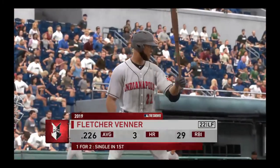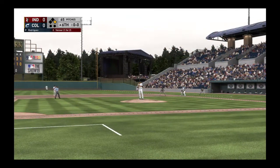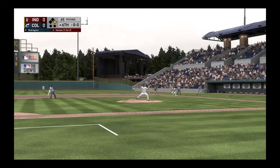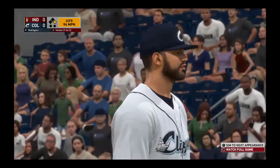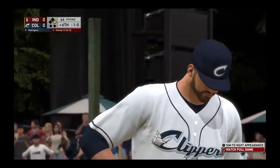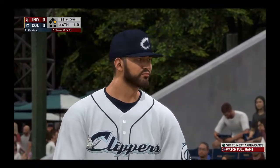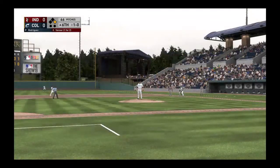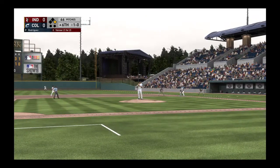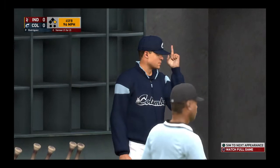At the plate, Fletcher Venner, leadoff man on base, and we'll see what they have in mind strategy-wise here. First pitch coming. Here it is. 1-0. Ball one. This is where he might need a mound visit, whether it be from the shortstop, his pitching coach, or the catcher. These last couple of pitches have certainly gotten away from him. There's a fastball on the inner third taken for a strike.